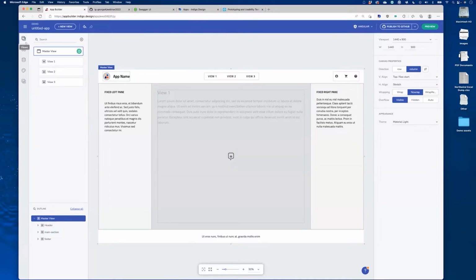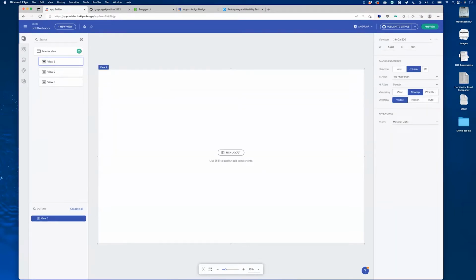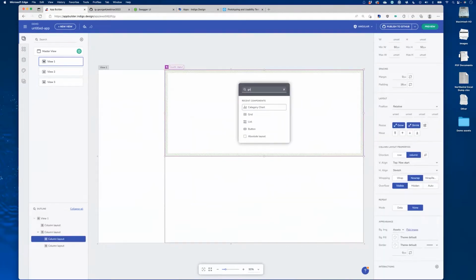So if I go into my views list, I go to this view 1, which is actually hosted inside the master layout. And you see this is, again, plain Jane stuff. So I can just remove all of this and say, you know what, I want to use a special layout. And the layout I was creating earlier, I can just reuse it. Same thing, grid.